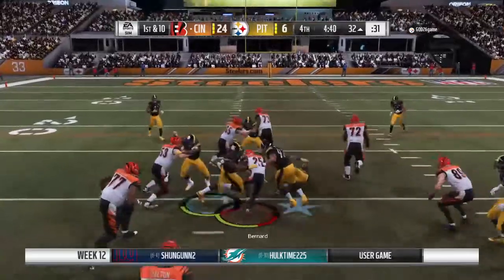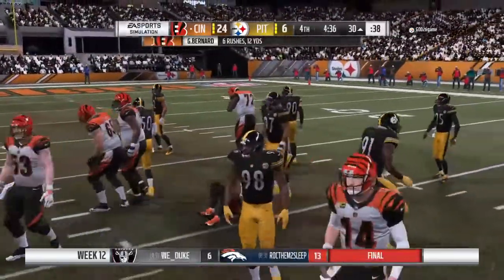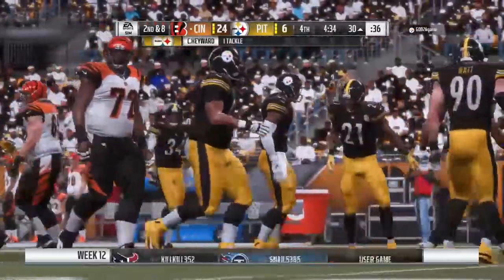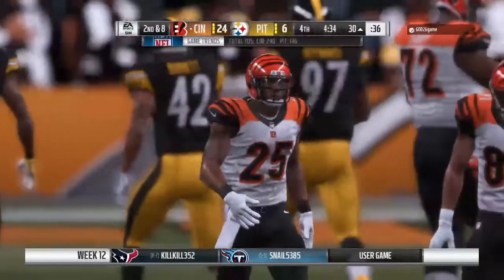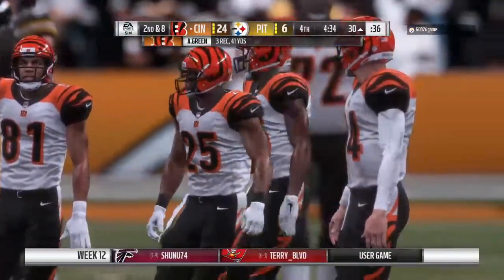From the 32 now, here's 1st and 10. They'll run it now out of the gun. And he's going to get this one down to the 30. Cameron Hayward in on the tackle. Bottom line, they want to keep this clock rolling, so they'll take that one right there. They just want to keep falling forward, and they want to put the onus on the big fellas up front in order to bring this one home.